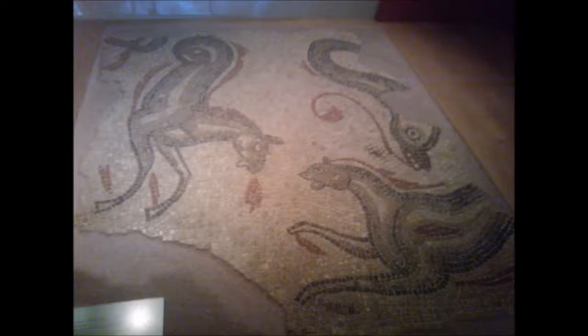This would probably have been considered extremely luxurious, and the native Britons certainly didn't have technology like this. The hypocausts were without a doubt covered in tiles, and they may even have been covered in tiled mosaics, such as this beautifully preserved one of hippocampuses and dolphins frolicking.